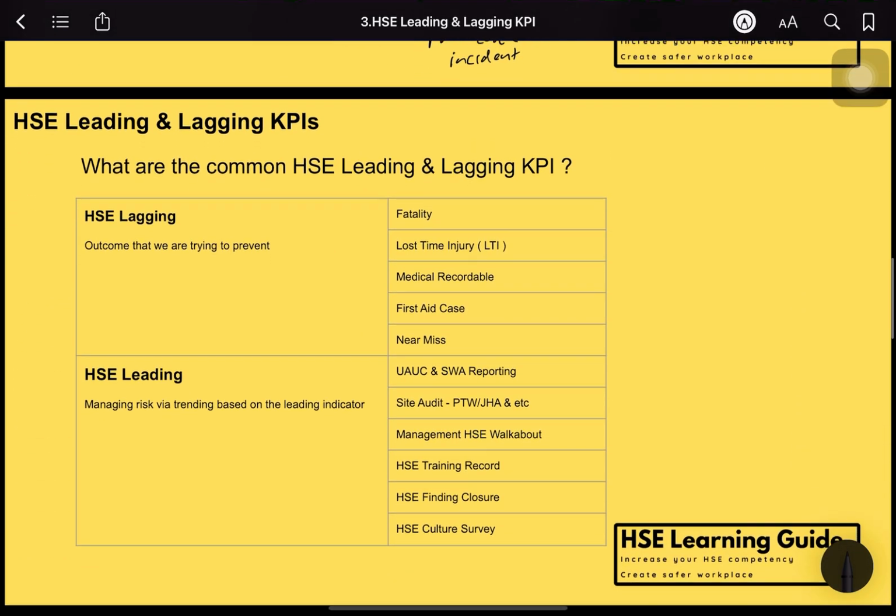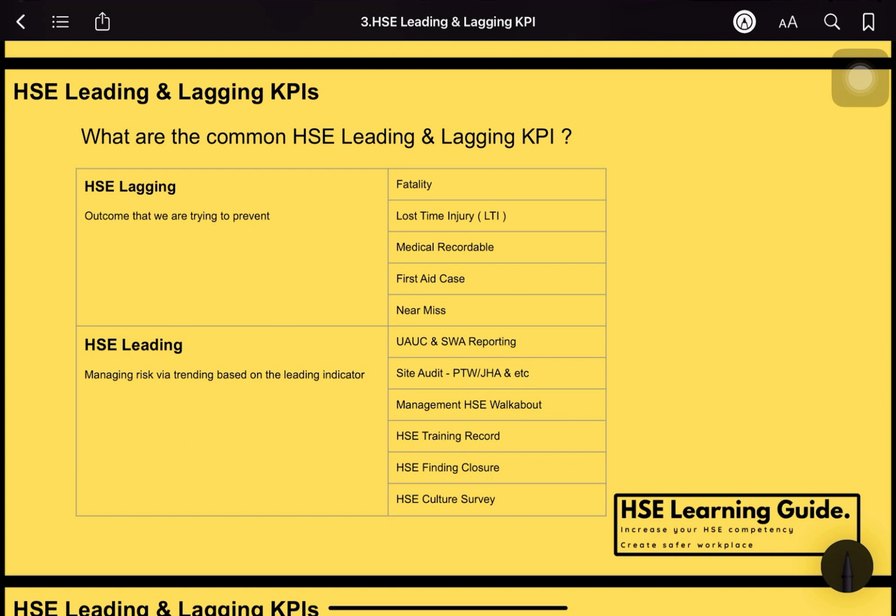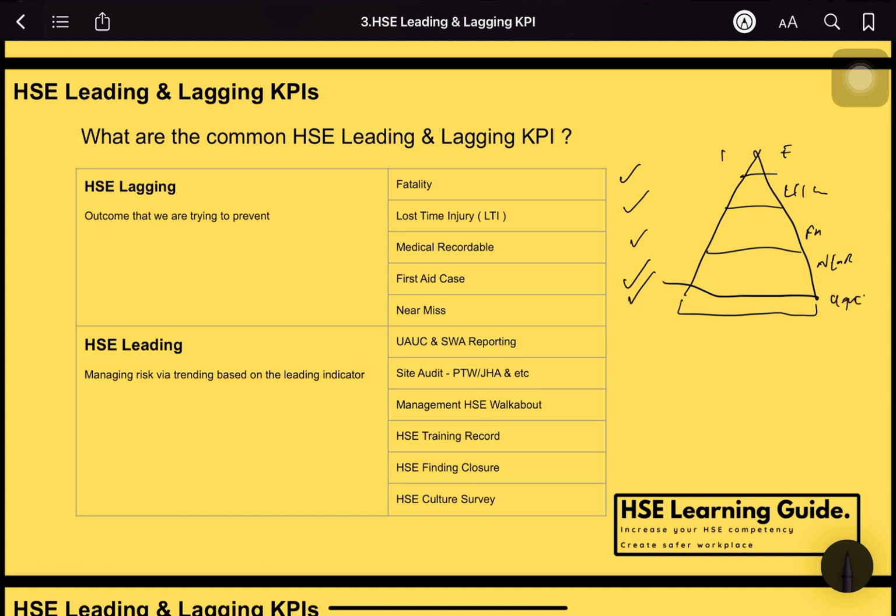These are common HSE leading and lagging KPI examples that you can actually implement at your place. For HSE lagging KPIs, for example, we have fatality, lost time injury, medical treatment case, which sometimes people call MTC, first aid case, and near miss. If you notice, this is actually the Heinrich triangle, where you have fatality at the top, then LTI or injury incidents, then first aid cases, then near misses, and then you have UAUC, which have their own ratio, which you can actually Google.